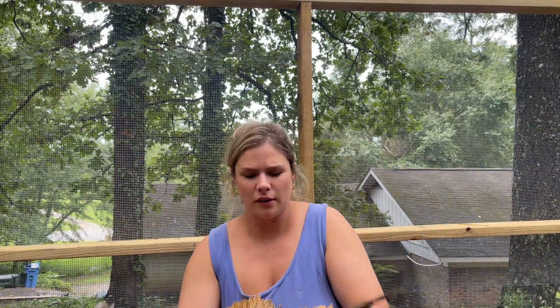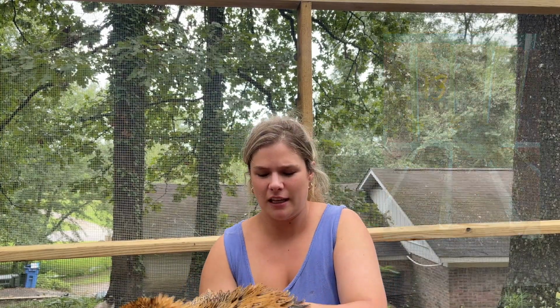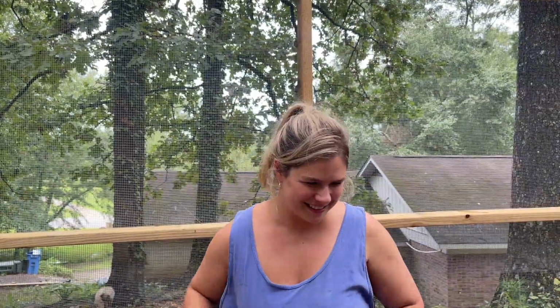Which brings me to the frizzle. She hates me. She's not friendly at all. She's terrified of everything. But this is a frizzle, and her name is Callie. Her name is Callie because she looks like a calico.